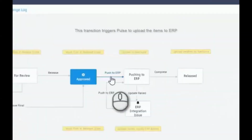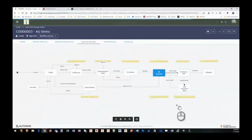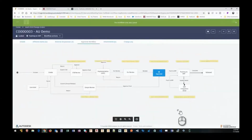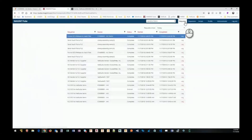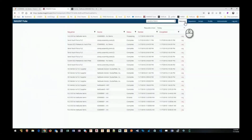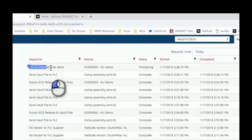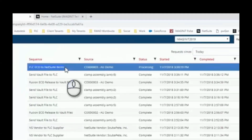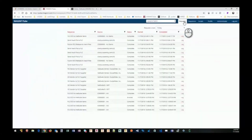And now we progress the workflow to push those items over to ERP. So just like we created the items in Fusion Lifecycle for the first time, this is creating the items in the ERP system for the first time. Again, we can see that sequence processing. There's the name of our sequence. Refresh again, and it's done.